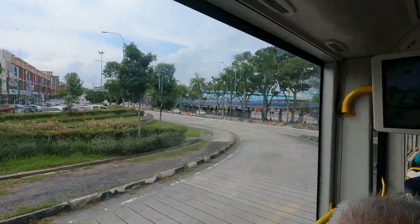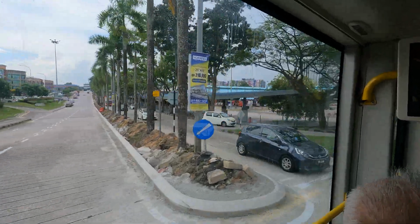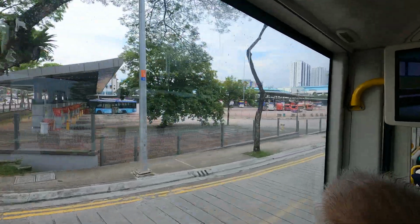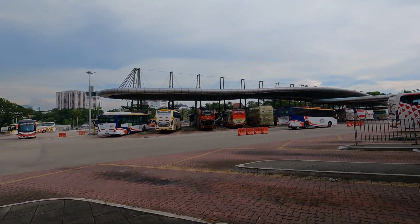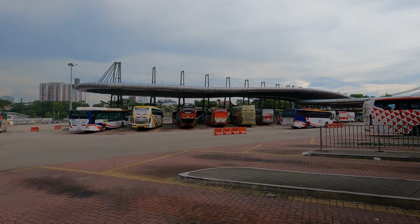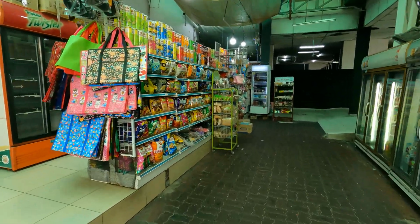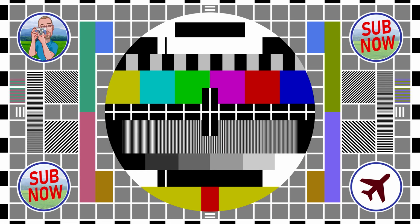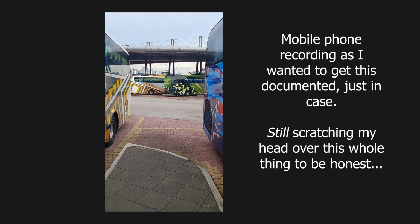And right in front of us is Larkin Terminal. Let's find the toilet first, and then my ticket to KL. So this is Larkin Terminal. I had to stop recording because someone told me off.